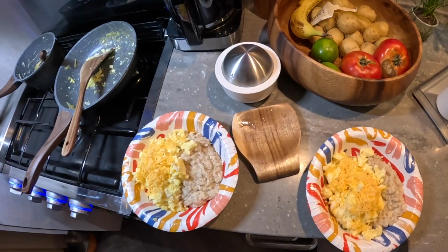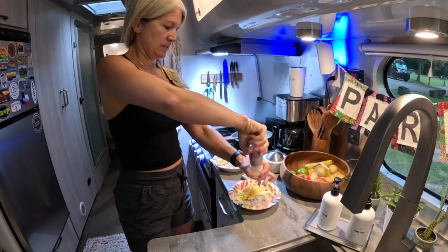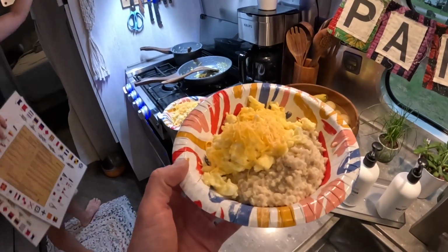Actually, the last secret ingredient is this. A little pink salt on the top of them. Beautiful.